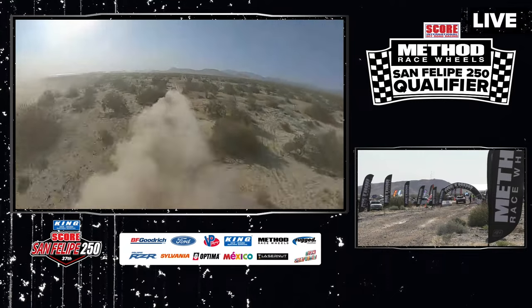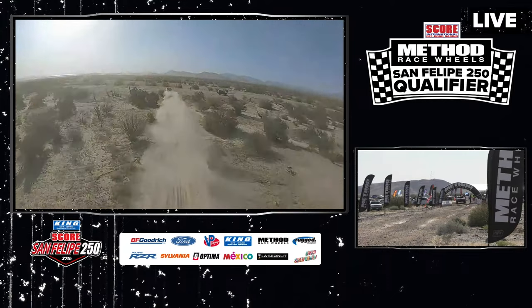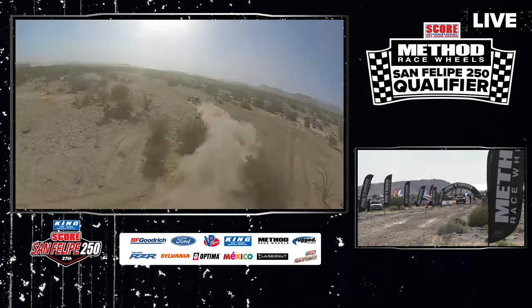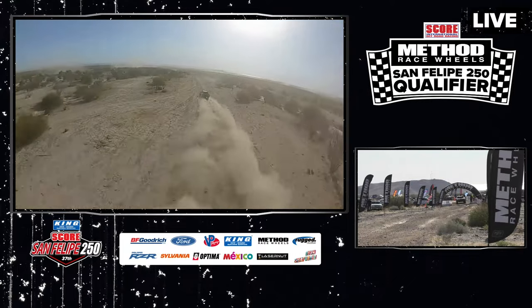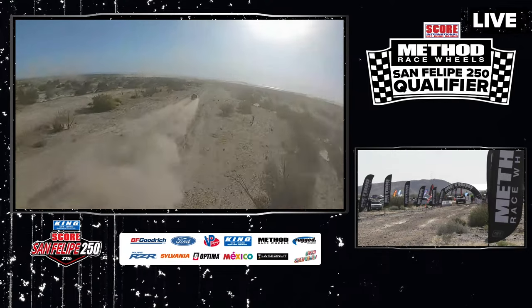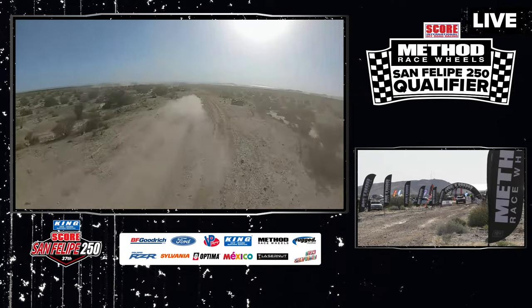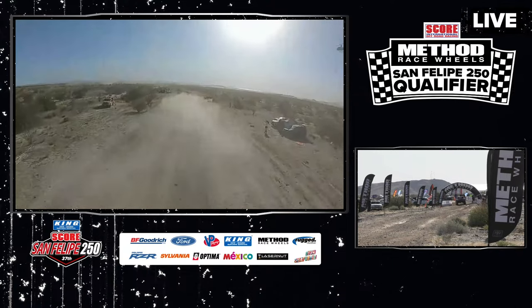Still trying to work on getting some times for you guys here for these first cars that finished. Fly with caution. And Cade Garcia should be going off the line any second. That's Mason Cullen making his way around to the top. That one truck's always easy to spot when you see yellow.